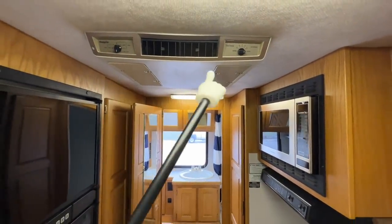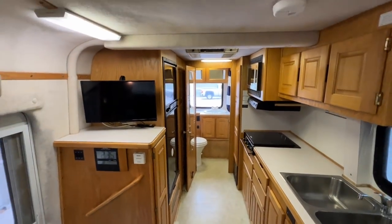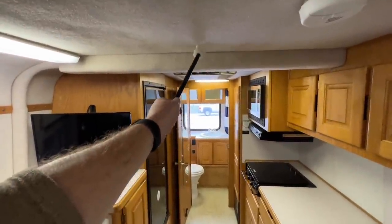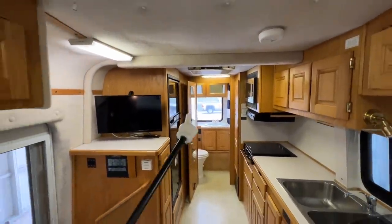Rooftop air conditioning unit, the controls for that are on the unit itself. Headroom, right here just in front of this bar. The roof from there on back basically is flat. The height here at the roof is 76 inches. Then obviously you have the drop down of the roll bar as well as the air conditioning behind that.